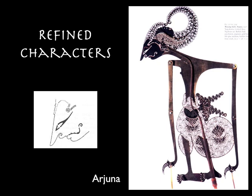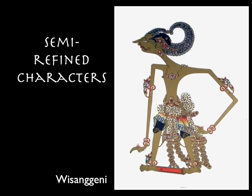Next, we have our semi-refined characters, sometimes referred to as lenyap. Their head is up. They have more ornamentation on the arms and in their crown and on their bodies. They speak forthrightly. They are refined, but they tend to act in the world. They are quicker to anger, and they're quicker to take action. And so their bodies tend to be, even though they might be small, quite powerful. This is a very popular character, Wisangani, who is the child of Arjuna.